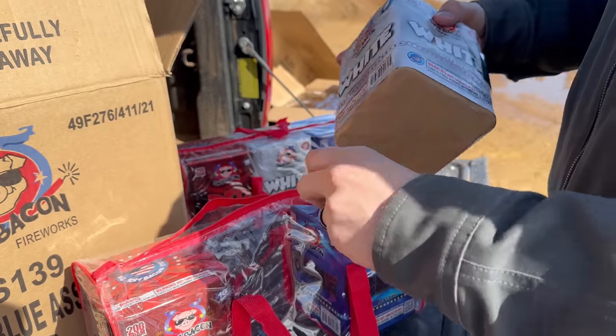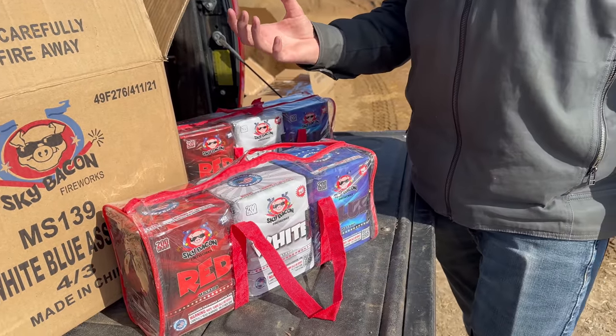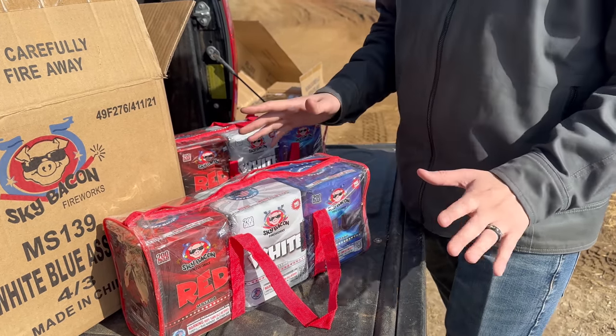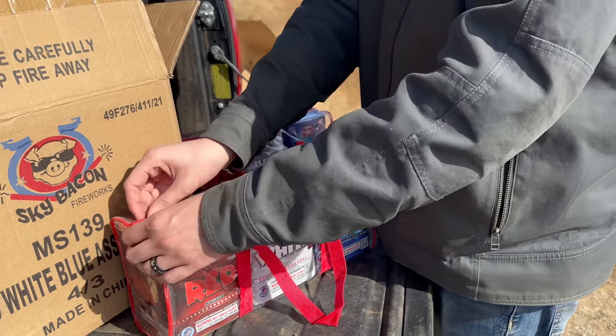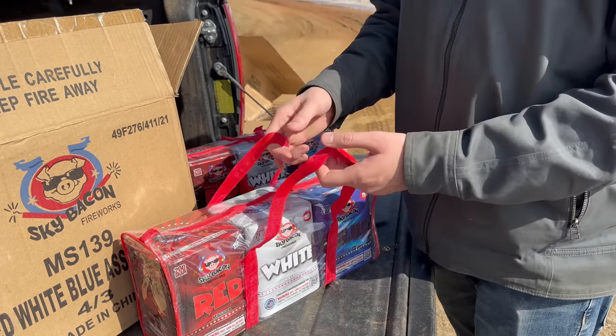The only thing with using a strobe instead of just a white peony is that sometimes the strobe lingers for a little bit. And if you have a blue and a red peony that doesn't have any strobe, the white will be the only one remaining after these breaks. So we'll see how they perform though. We're gonna go ahead and test out all three, one of the red, one of the white, and one of the blue before the end of the video.